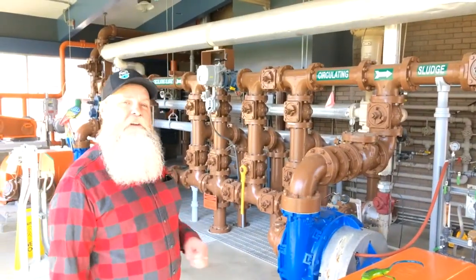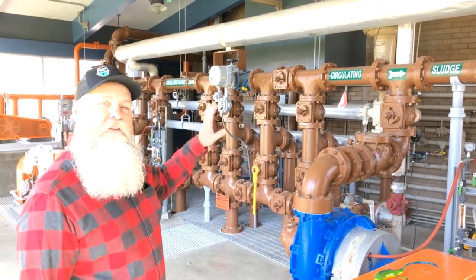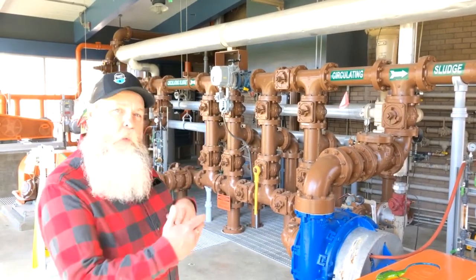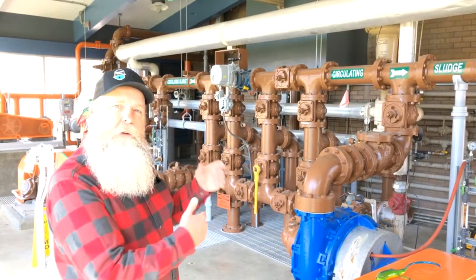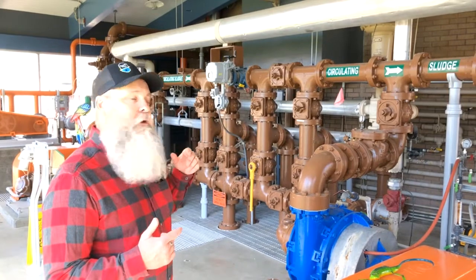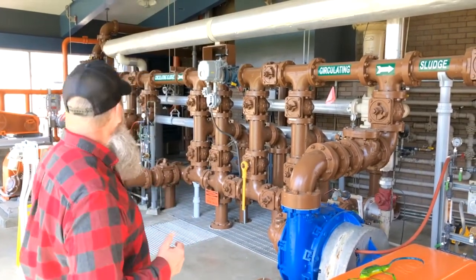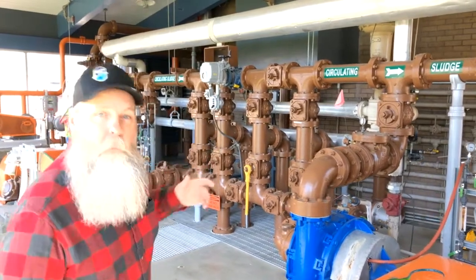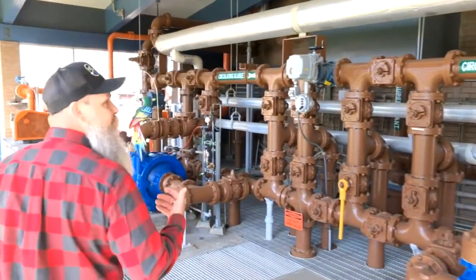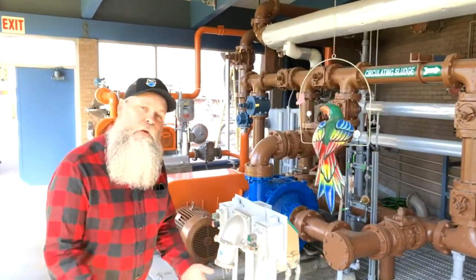So this is our digester control room. The main purpose here is we're keeping the sludge that's inside the digester flowing. You don't want to let that stuff settle out, so you've got to keep it moving. So we're pulling the liquid sludge out of the digester, pumping it back into the top so it creates a full circulation. We also have a gas compressor. We're pulling gas off of the top of the digester. We then pump that gas down to the very bottom of it, and then we use those bubbles to also help mixing.